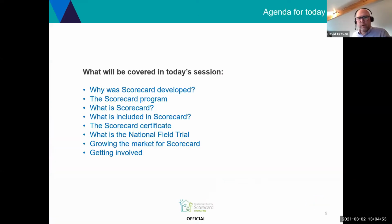We don't have a lot of time, but we'll try and get through a bit. And these are some of the things we're going to cover. We'll just quickly look at the background for why Scorecard was developed, a little bit about the program, what's in Scorecard, look at the certificate. We'll talk a little bit about our national field trial that we've got underway at the moment, and also how the market for Scorecard is starting to grow, and how you can get involved.